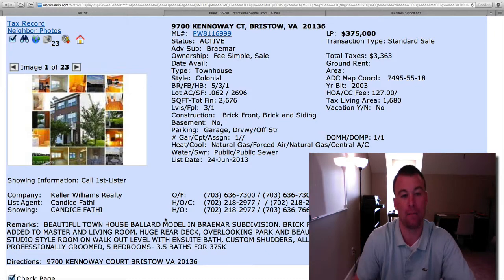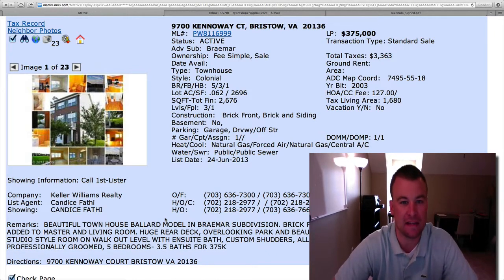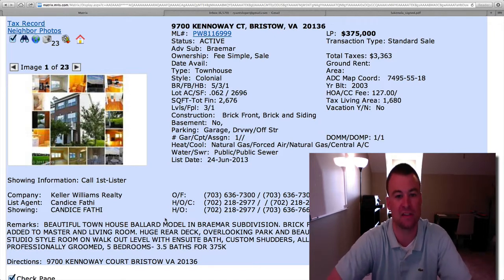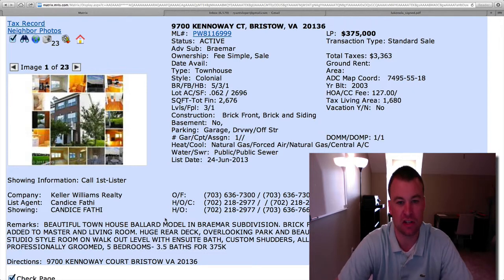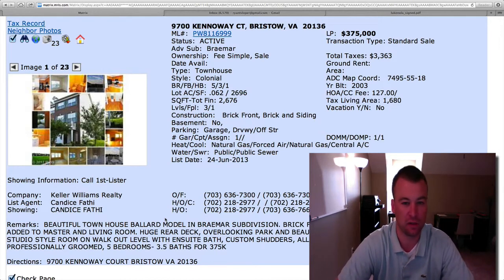So, I've checked the comparables, and I haven't found anything in Braemar, townhouse-wise, that's really sold over $300,000 to this point. There's something under contract at $300,000, and there was another one that had sold at $290,000. So let's just assume it sells at $300,000. The square footage was probably like 2,300. So this is about 400 square feet bigger. That's great. An appraiser will probably make an adjustment for that.